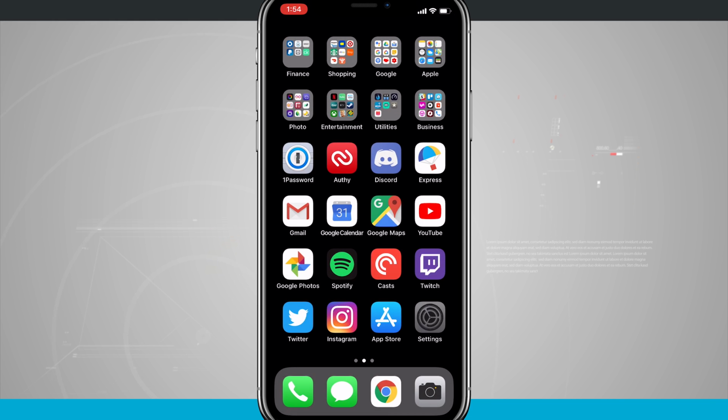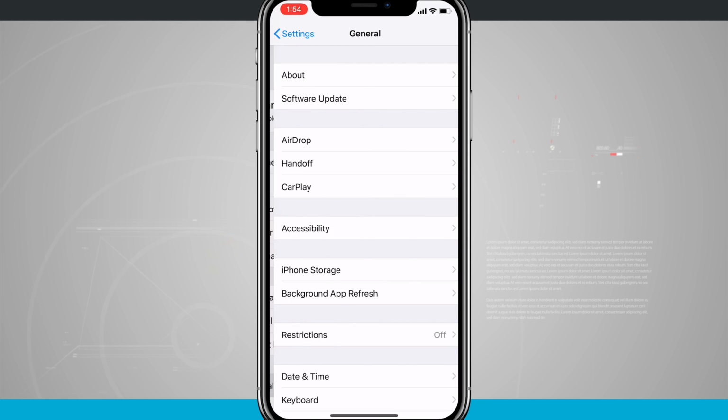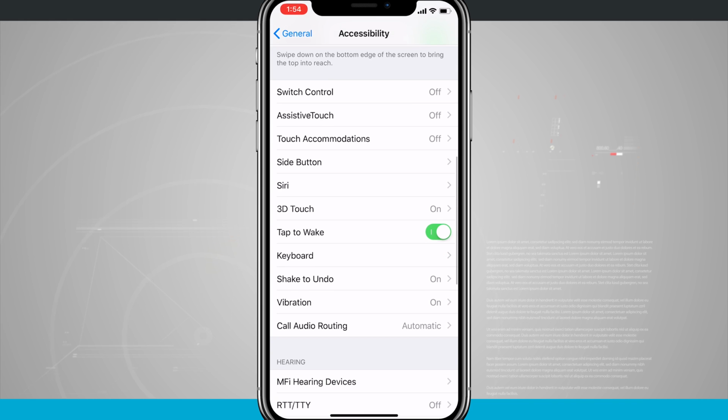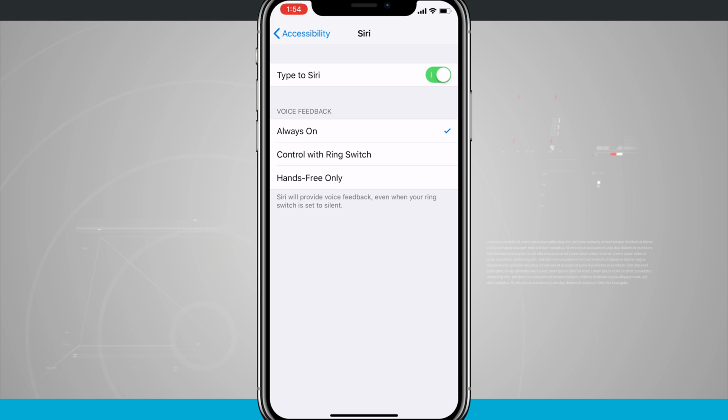Now the way that we got this done is we came into our settings, we went into General, then Accessibility, and then we swipe down until we see Siri. Tapping on Siri, we can see that I have Type to Siri enabled. And then I can also see my voice feedback options. So I could have shut that off if I wanted to.